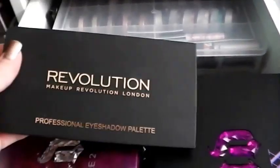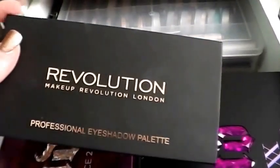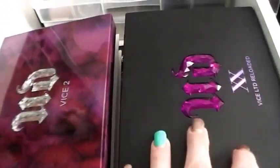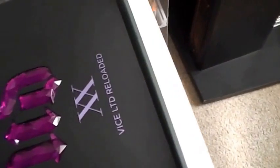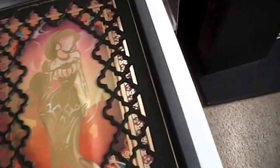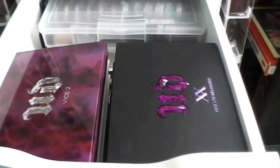I have a Makeup Revolution palette, which I posted a tutorial on. It was the Too Faced Sweet Peach dupe. I will leave that linked below. I have my Urban Decay Vice 2 and Vice Limited Reload palettes. I have some Disney palettes from e.l.f. I have a Kat Von D palette down there. I have my Sephora Princess palettes. But yeah, that is basically my second palette drawer.